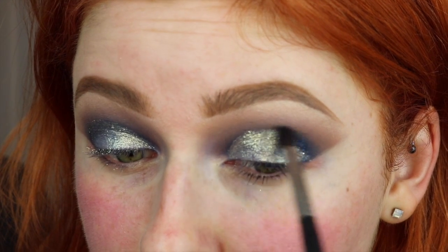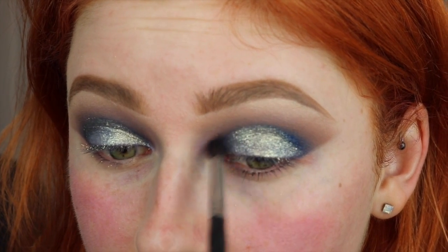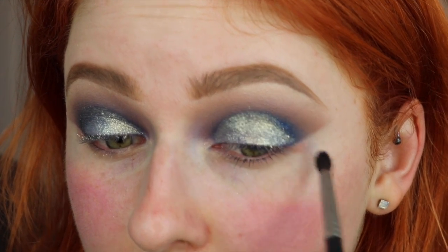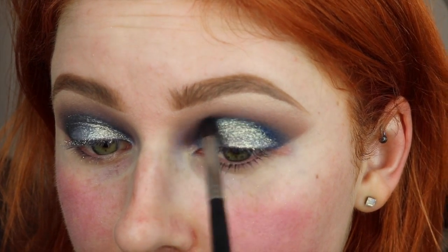And then I'm going to take the metallic blue shade that I added on the lid and just lightly go around the perimeter of the circle, just so there's this little halo of blue still peeking through.